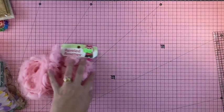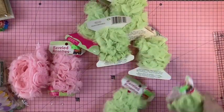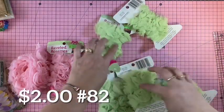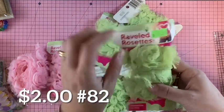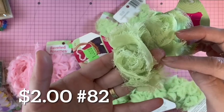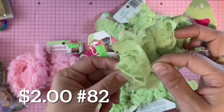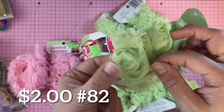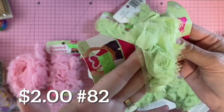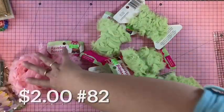And then the same brand, but in lime green, I have got 1, 2, 3, 4, 5, 6, 7. 7 of these. And they're the same, just in lime green. So it's got that mesh where you could sew onto a project. But you can also use fabric tack or hot glue to put them onto any paper or fabric project. Very pretty. And those will be each.